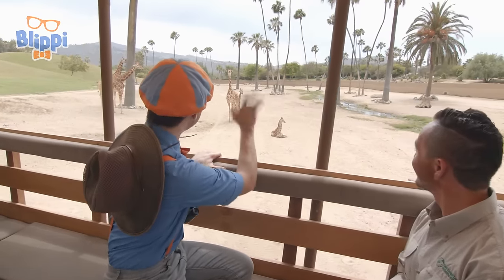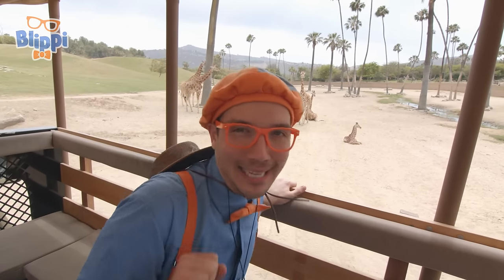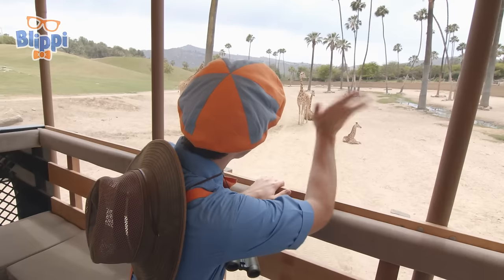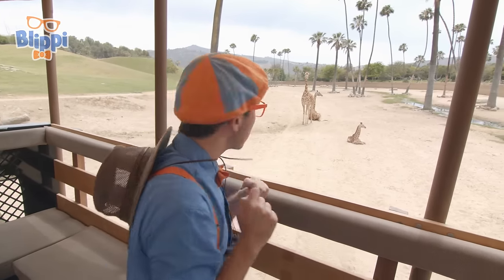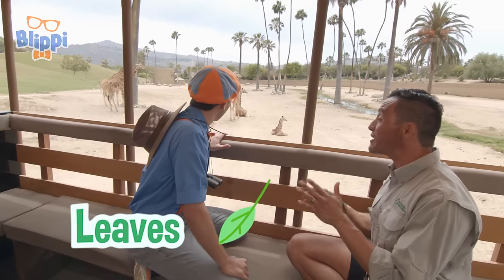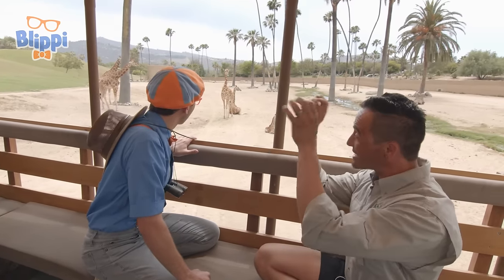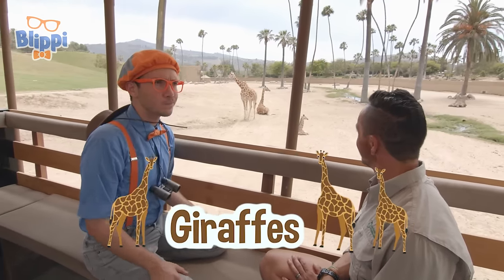Hello, giraffe. Oh, look, that giraffe, he's looking at us. I think he's just checking us out. Ooh, he's saying, hi, Blippi. Hi. Whoa, they also have funny looking mouths. What kind of food does a giraffe eat? Oh, they love leaves, plant material, especially having such a long neck, eating all the plants at the very tops of the trees. Oh, that makes sense. Giraffes are really tall with really long necks, so they can eat the tops of trees. Wow, giraffes sure are pretty amazing.